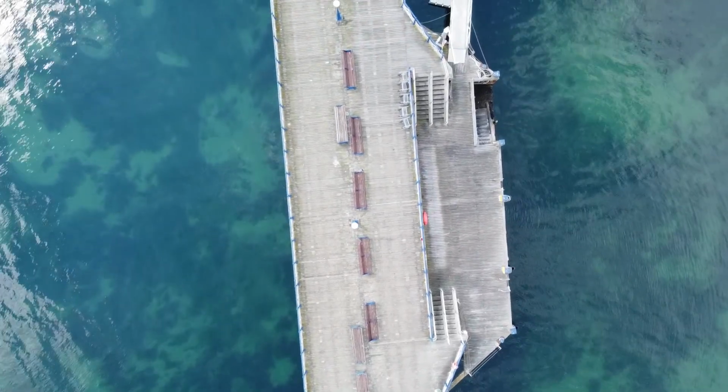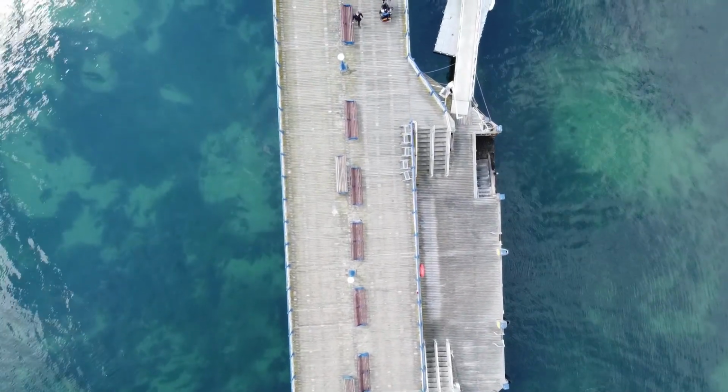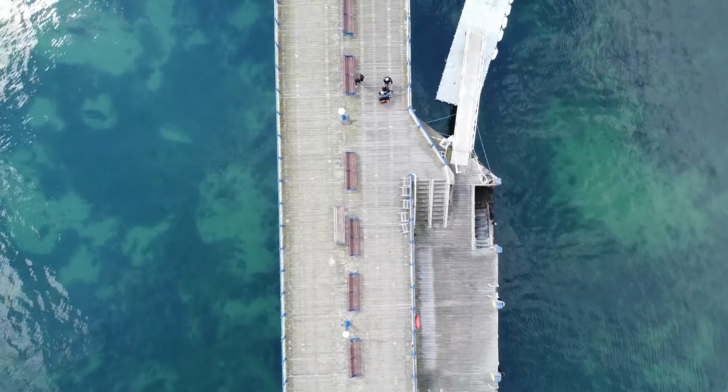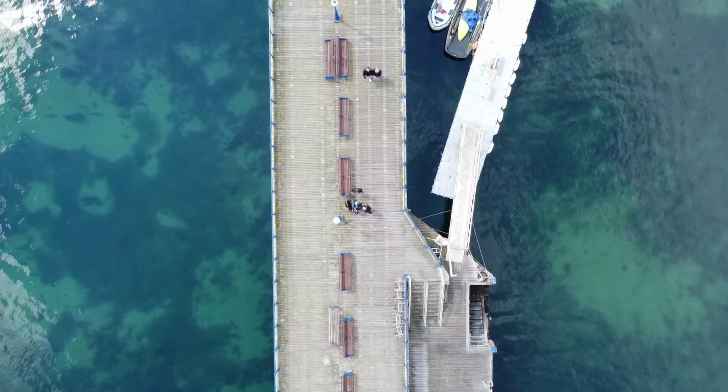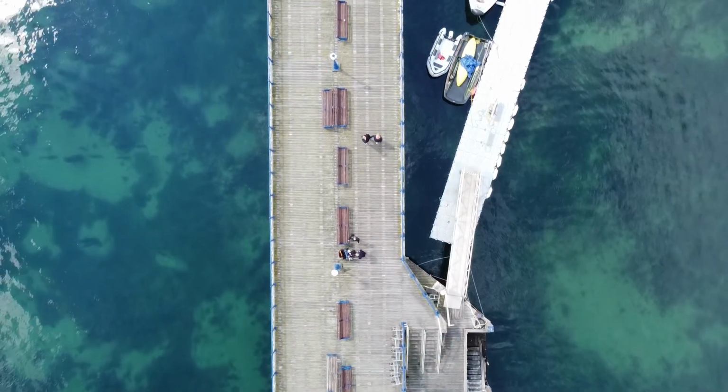Firstly, look how clear that water is. Why couldn't we have that viz on the wreck that we've just done? But I've got a confession to make, guys. I clean forgot to do a piece to camera in between the dives. I'm afraid I had a total boob at lunchtime.